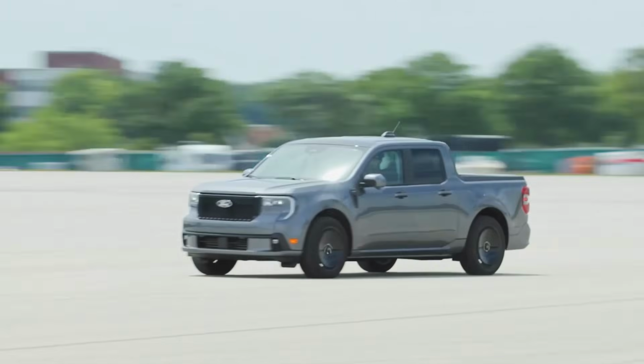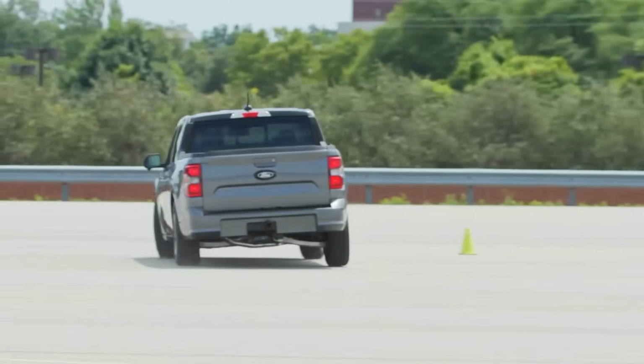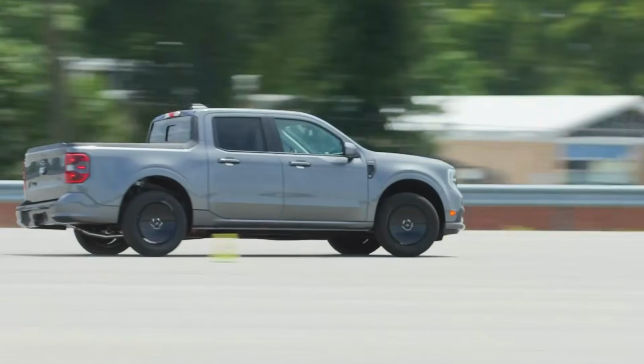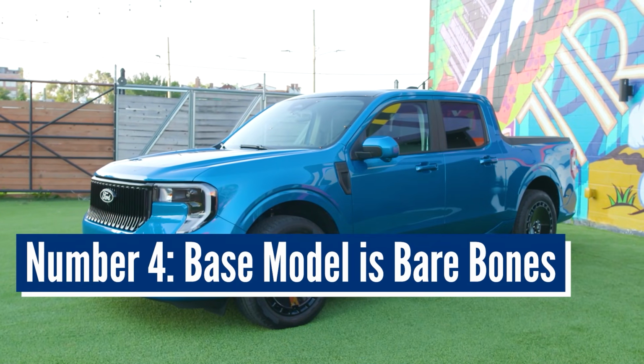The stiff ride quality is annoying during daily driving, but it becomes even more frustrating when you realize what Ford stripped away from the base model to achieve that attractive starting price. Number 4. Base model is barebones.